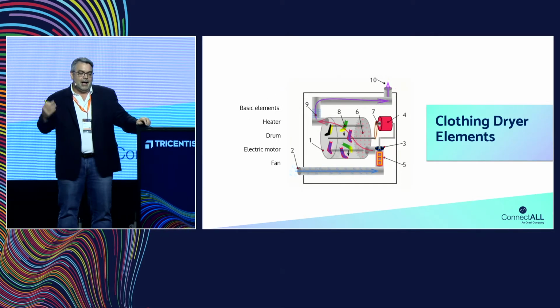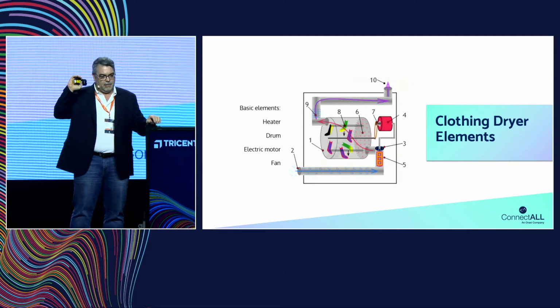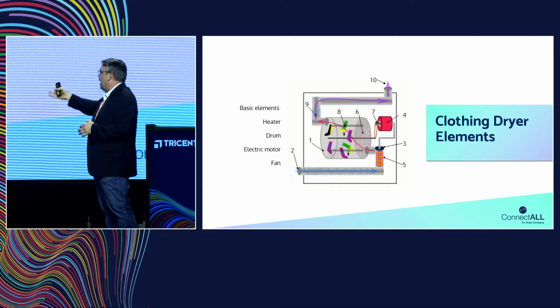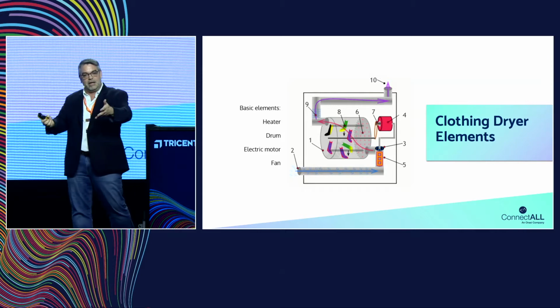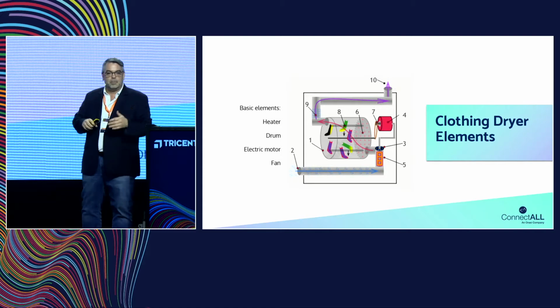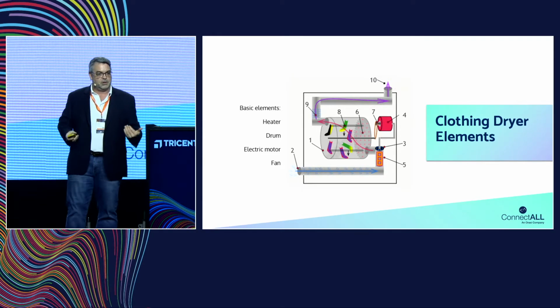So here where I can look at, there's a drum, there is a vent, there's a lot more to this, and these here are the elements: the fan, the drum, the heater. All these things go through these elements. I put the clothes in, goes through this, and out comes dry clothes. But there's more of that too, because there's feedback loops. So in systems thinking, you're looking to understand all the feedback loops as well.